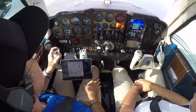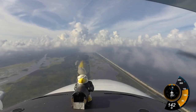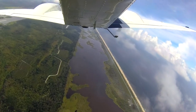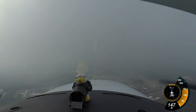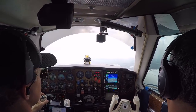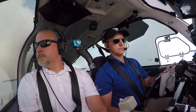Giant 6326 Heavy, turn left heading 215. November 75 Whiskey, turn left heading 300. Left 300, 75 Whiskey. The Cessna Slant Golf, Cessna 172, 11 November. And 11 November, squawk 0451, 330. November 55 Delta, turn right heading 050. Right, 6326 Heavy, turn 10 degrees right.